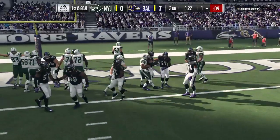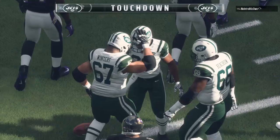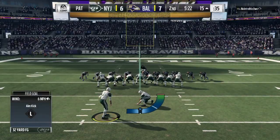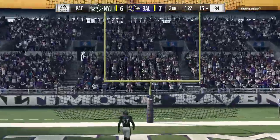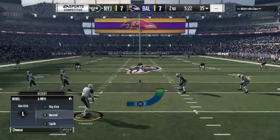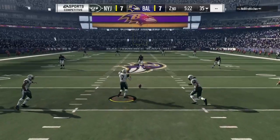They'll run. This is Powell. And he's into the end zone. Touchdown, Jets. Bilal Powell taking it in. And the Jets are an extra point away from tying this thing up. And he's got it up and through. So a tie ball game here as the kick's away.